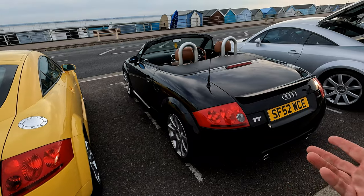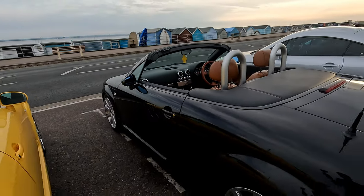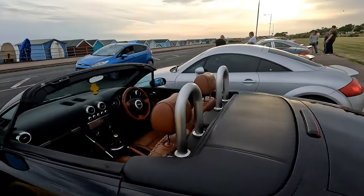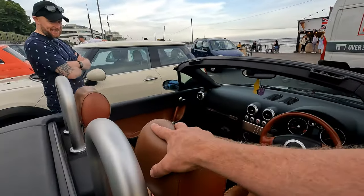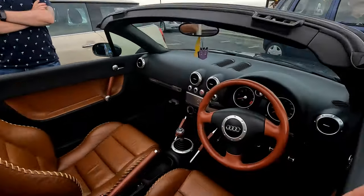Now, with a black car, obviously, it's hard to keep it nice and shiny, but this is doing a great job. Whether he's been busy tonight polishing and buffing it up, I imagine he has. Again, with the baseball stitch interior. You bought your seats, I guess, separate, have you? You've had those separate, and the door cards came with that, and the steering wheel.